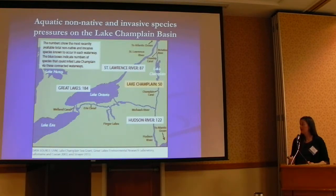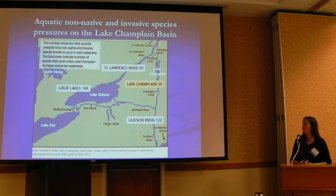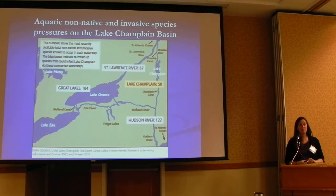The organisms that are known to occur in the Hudson that are non-native invasive are now documented at 122, and those are the ones that are known. Overlapping species also exist in the Great Lakes, last documented known at 184. You can read the numbers for the St. Lawrence River. And in Lake Champlain, we have 50. Lake Champlain is a source of invasive species for overland transport inland to water bodies in the Adirondack Park and Vermont that we're really looking to protect.